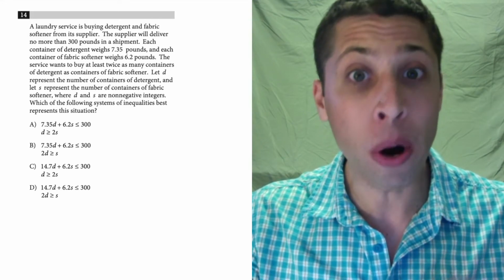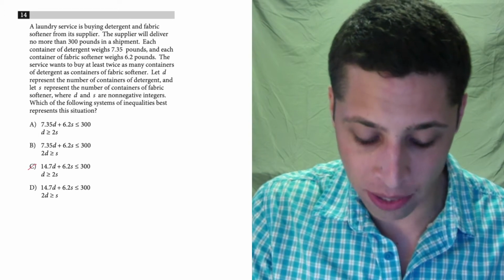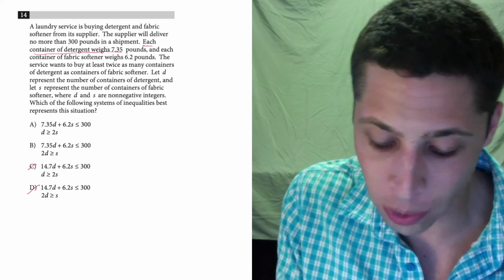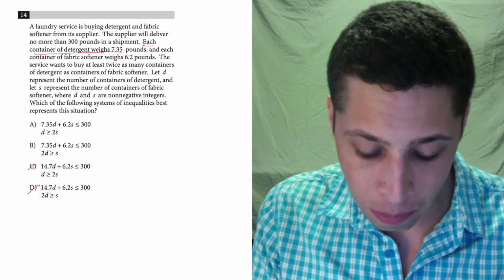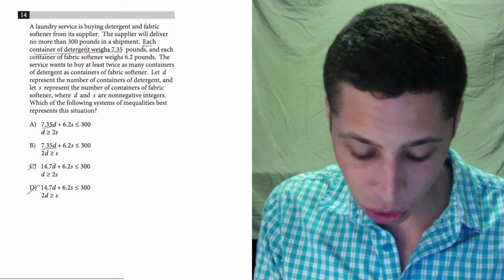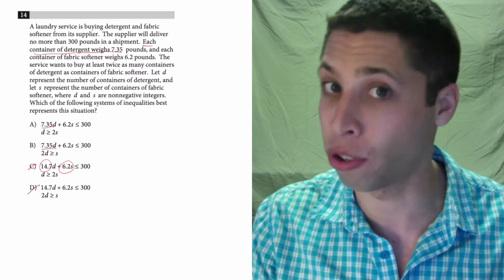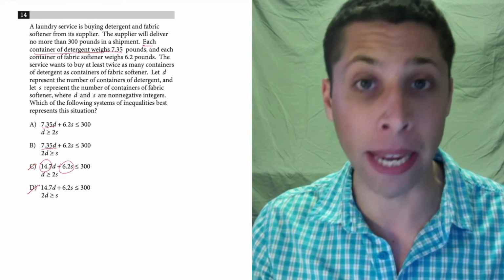And the thing that most people know right away is that it's not going to be choices C or D. Why is that? Well, when they tell us that each container of detergent weighs 7.35 pounds, that means we really need to multiply 7.35 times D. So this is just weird. Where are these numbers coming from? People intuitively grasp a lot of times that that's strange. And so hopefully you at least get down to A and B.